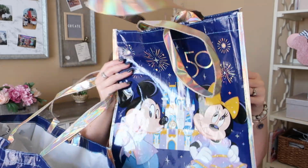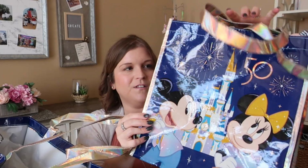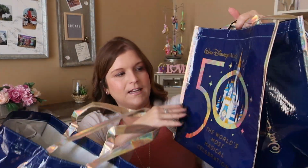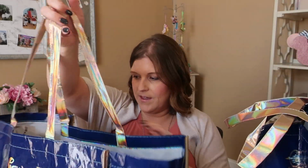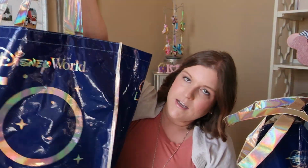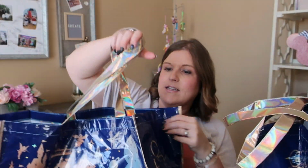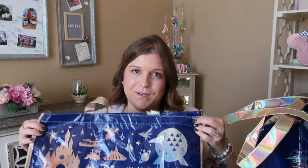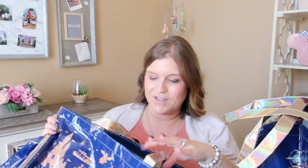So I got, this is the medium size. And on one side it has Mickey and Minnie and the 50th. On the side it says Disney World 50th, and it has the 50th logo right there. I think these are just super handy to have around the house. I love the large one. It is a fantastic size. They're really durable. It says 50th on that side, and the other side has a ton of different icons on it. I know that this is silly because it's a reusable bag, but this is one of my favorite things that I brought back, this large one.